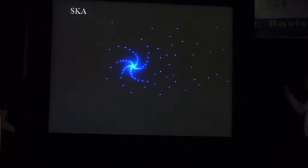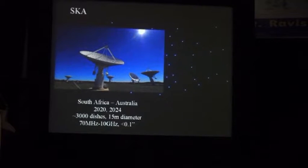I'm going to show you a picture of the biggest telescope, which is a radio telescope of the next decade, which is known as the Square Kilometre Array. Now half of this will be in South Africa and half of it will be in Australia. But Indian astronomers, particularly those belonging to the National Centre for Radio Astrophysics, are making important contributions for it.